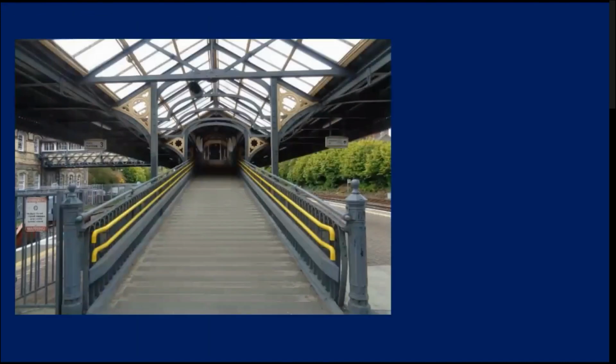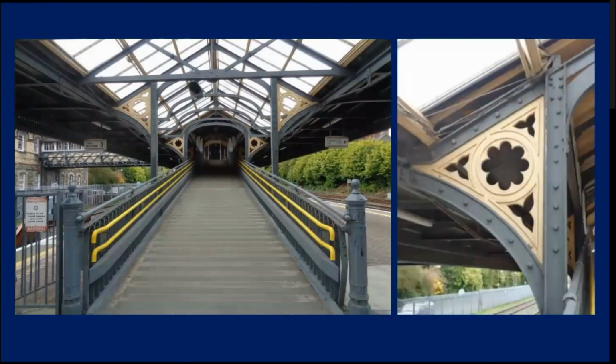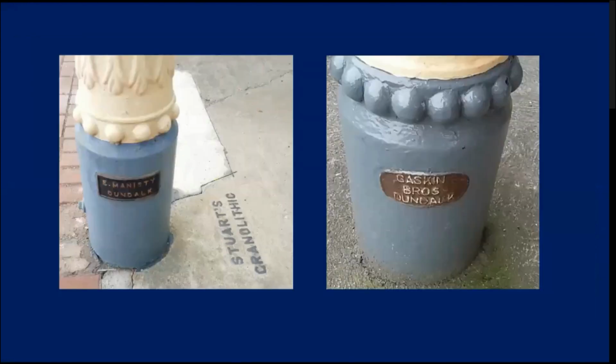And here we have them as they stand today. So again, Dundalk, like I said, has the original features in place. And it really is these finishing touches that bring the whole thing together. Nice features, again, that these appear across all the network, but these are nice because they're local ironmongers. So you have Edward Manistee there on the left-hand side. These are the iron roof supports I pointed out earlier.